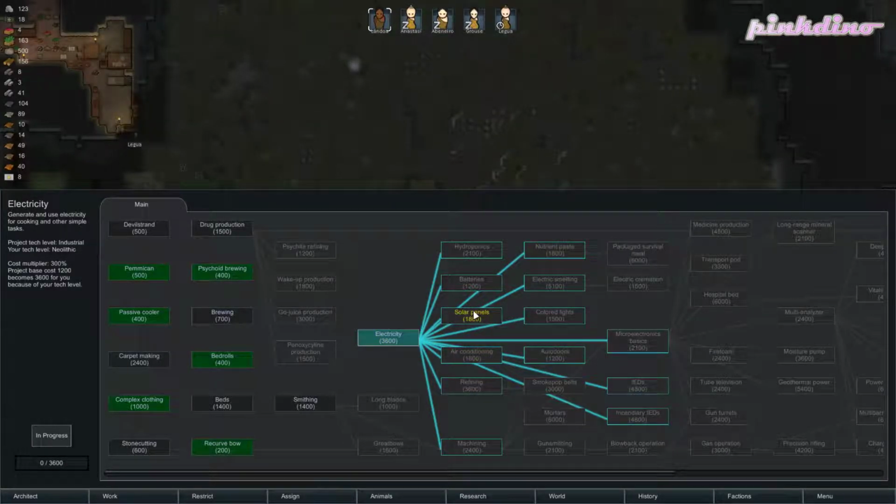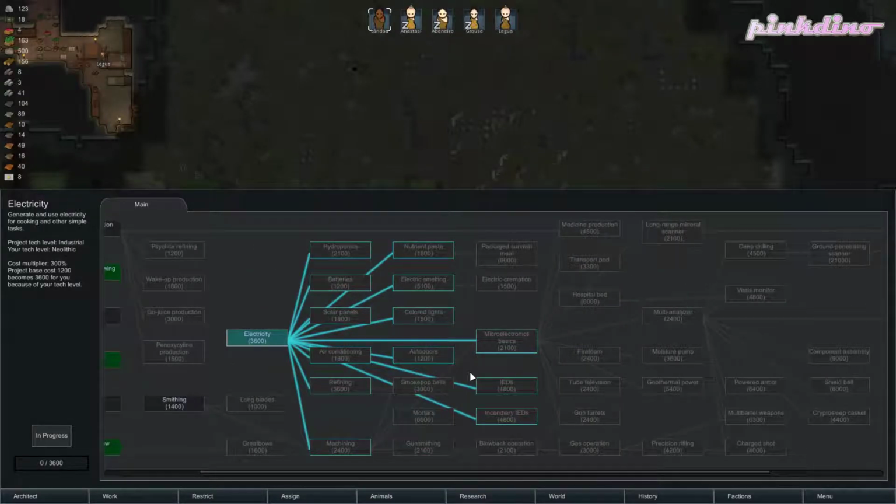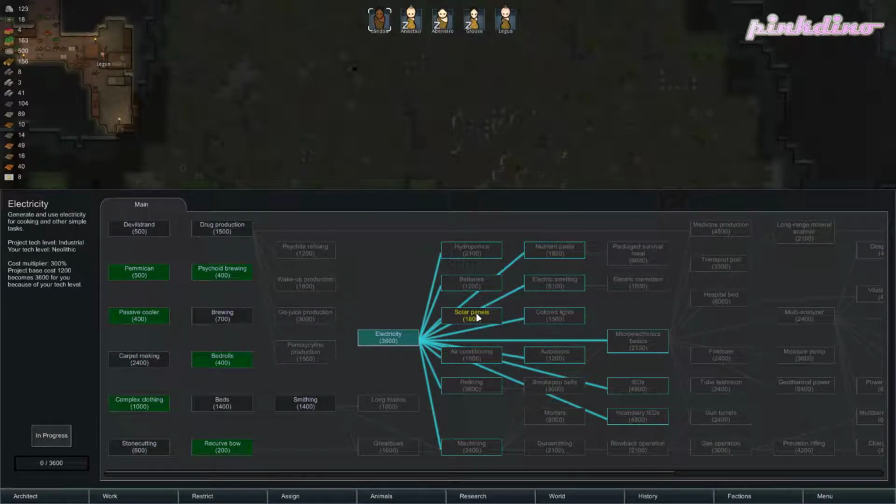Hopefully this will unlock radiators. We need to build solar panels. Oh my goodness, we need to research them. Well, hopefully we can do turbines. There's no turbines listed. Oh my goodness, this tech tree is really tricky.